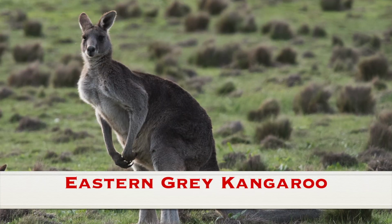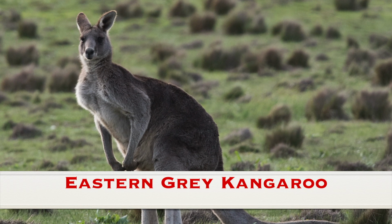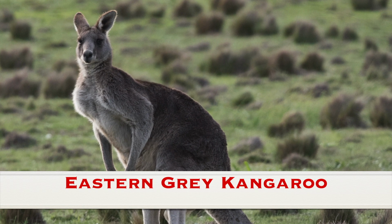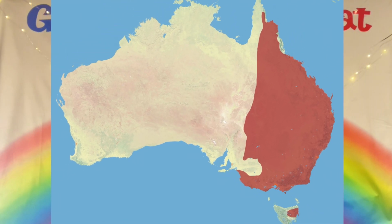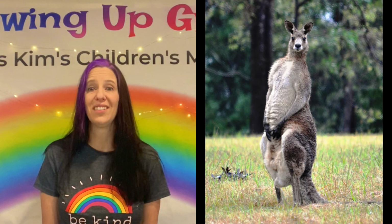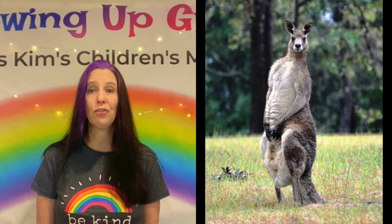The second species of kangaroo is the eastern grey kangaroo. Now, the part of the name "eastern" tells us a lot about where they live. They are mainly located on the eastern side of Australia. All kangaroos have similar qualities, but the difference is the red kangaroo is the biggest. The next size would be the eastern grey kangaroo, which can get up to 6.5 feet tall and 145 pounds.